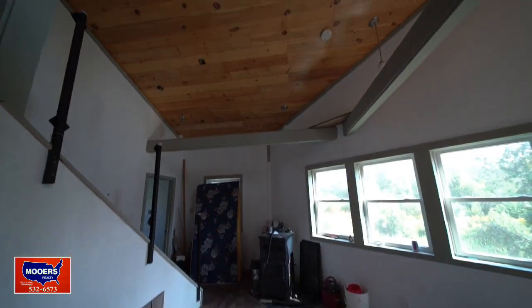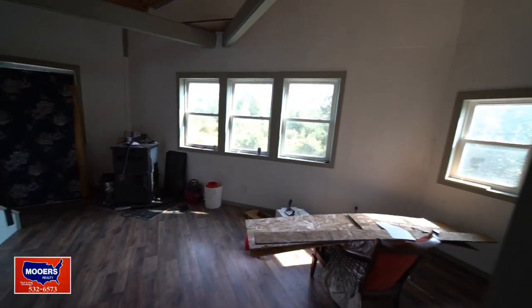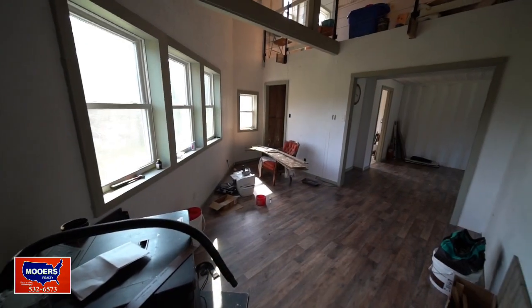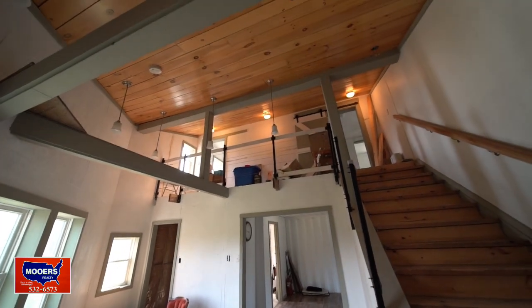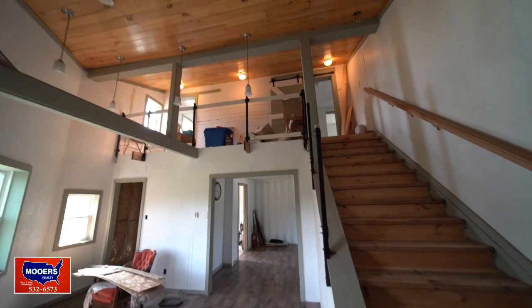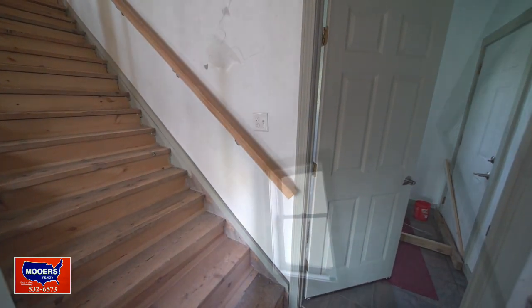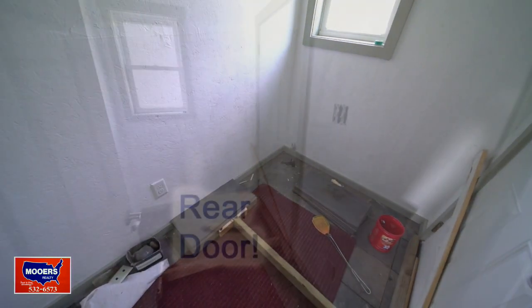Vaulted ceilings. Open staircase. This is that southern exposure angled wall. You have a closet started for your living room. See the vaulted ceilings and the balcony? That would go into 2 bedrooms and a bath on the second level. There's also a rear entry door off that deck. A lot of the work's done, but you can take it the rest of the way to finish it off.